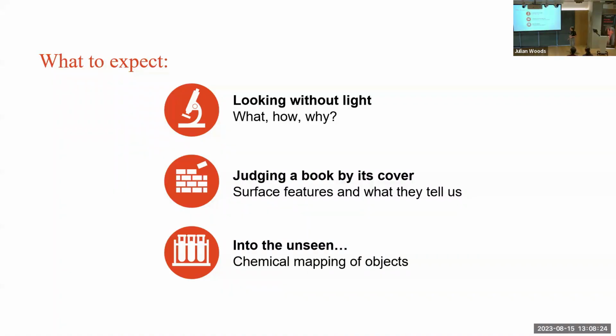So through the talk, we're going to go over a couple of things. First of all, how do we even look at things without light? How do we use electrons to create these images? And then we're going to do what everyone tells us not to do, and we're going to judge something exactly how we see it. We're going to judge a book by its cover. After that, we're going to delve a little bit deeper and look into the compositional analysis of a sample. What makes it up? What elements are an artifact made of?